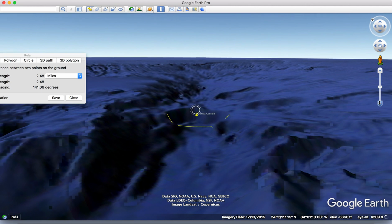As we will see, in Google Earth, it actually shows that the Muertos Trough... I'm just going to the Muertos Trough right now. It actually shows that the Muertos Trough has this really steep slope on the southern edge of it.